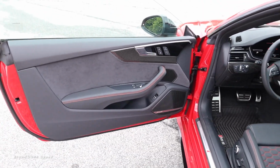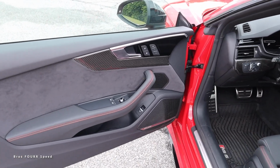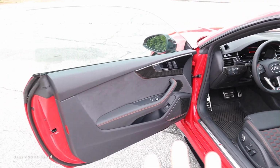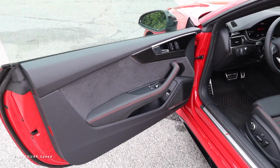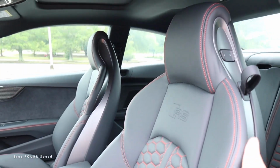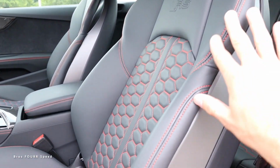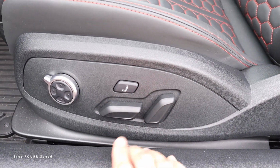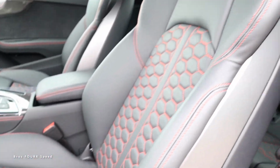There's Alcantara, leather, the Bang & Olufsen sound system, and then some other trim accents which surround the rest of the controls. This also has heated side mirrors, which is great to see. And then the red continues its way to these black leather seats, where you will see all of the stitching. These are even massagers, which is great to see, and all of the other automatic adjustments.